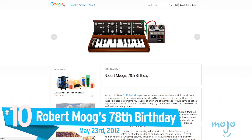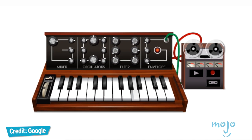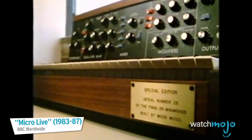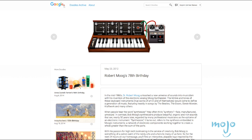Number 10. Robert Moog's 78th birthday. Ever wanted to play electronic music straight on the Google homepage? Well, this doodle makes that possible. In 2012, Google paid homage to Robert Moog, the late electronics wizard and inventor of the namesake synthesizer, by allowing you to play a minimoog right on your screen.